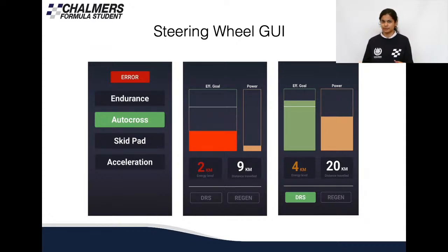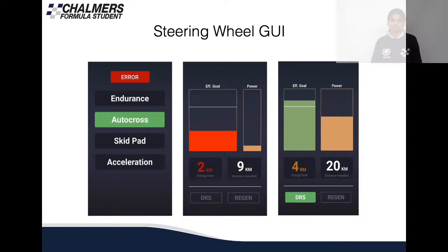In the second scenario, we see that the driver has managed to balance the speed of the car and the energy of the battery really well. This driver is going to successfully finish the endurance event. Thus, the new graphical user interface can be a useful tool for the driver to make better decisions during the dynamic events. Now, Nils will talk about the other new features of our design.